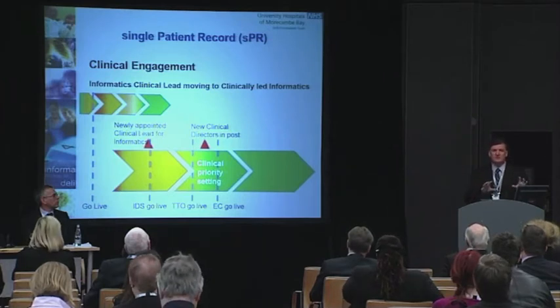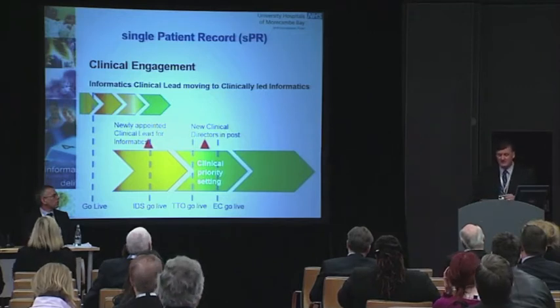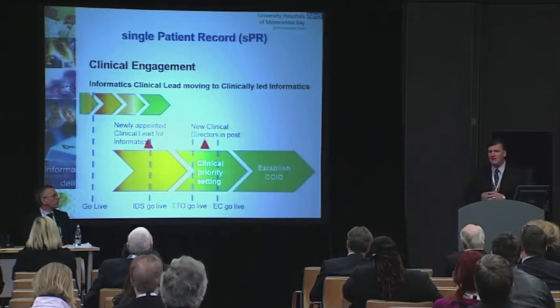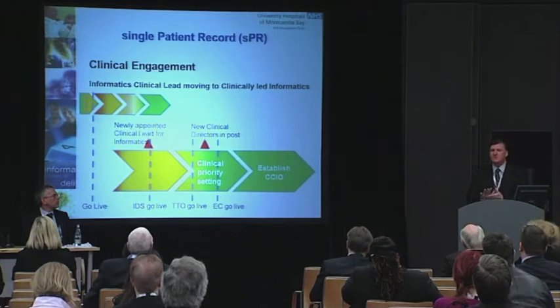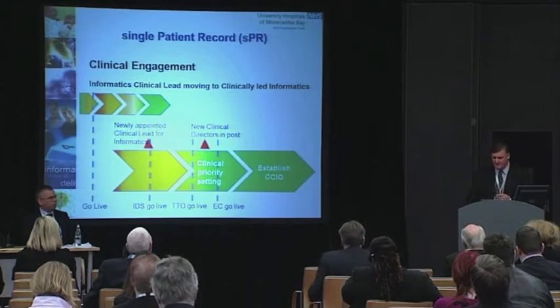So I'm looking to those groups to be the engines of decision making for the detail. I'm currently a clinical lead, but within four to six weeks, I'm hoping to be appointed as a Chief Clinical Information Officer. So that's a small piece of the jigsaw in the whole thing of being clinically led informatics.